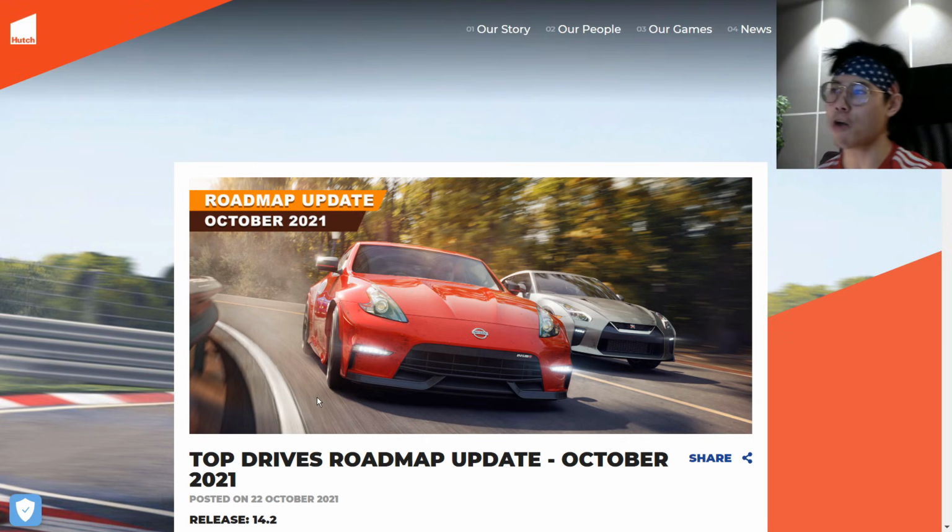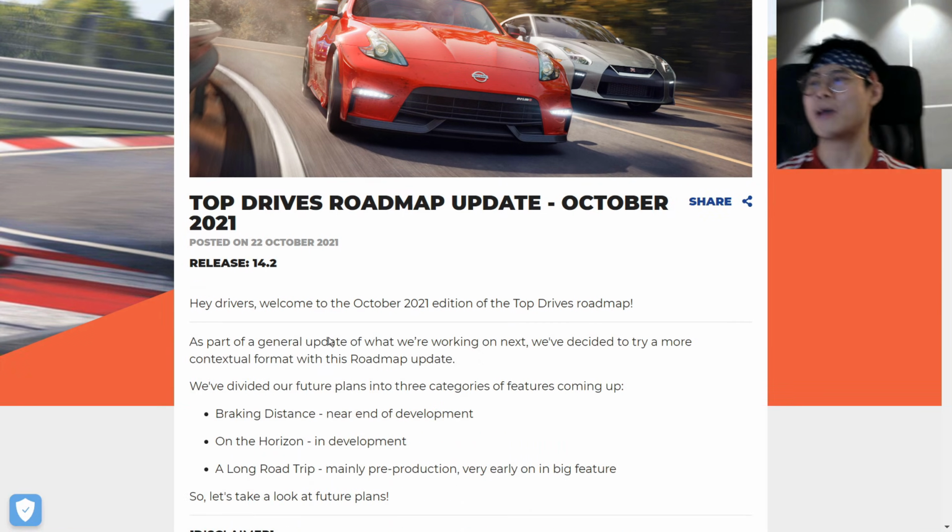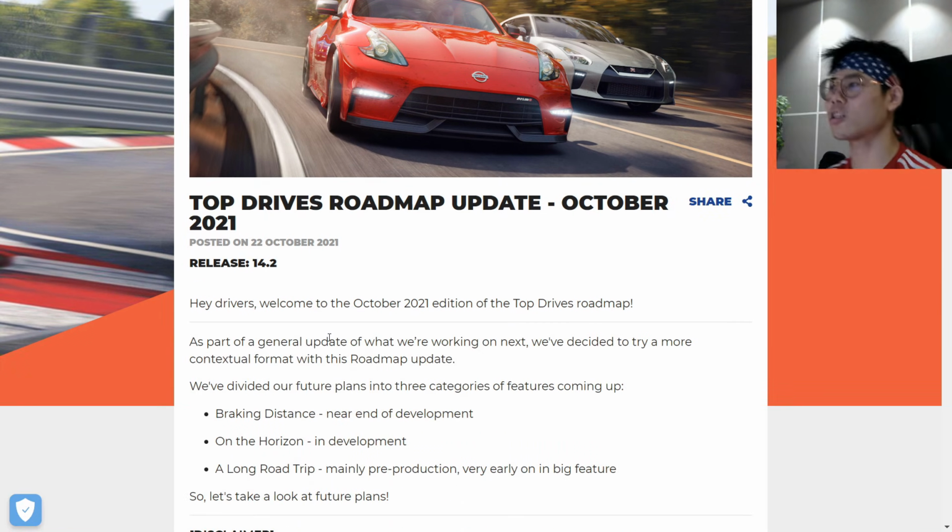So right now, roadmap update, October 2021, we're given this beautiful JPEG picture. I have to say, I love what Hutch is doing with the 3D models of cars. We've been seeing that in their packs and in their prize car reveals and all that kind of stuff. It looks really good, really clean. So yeah, we have the Nissan Nismo, the 370Z Nismo, I think, and the GTR, racing on what looks to be the interstate in New York. It just reminds me that way, just the trees. But anyway, Top Drives roadmap update, October 2021.